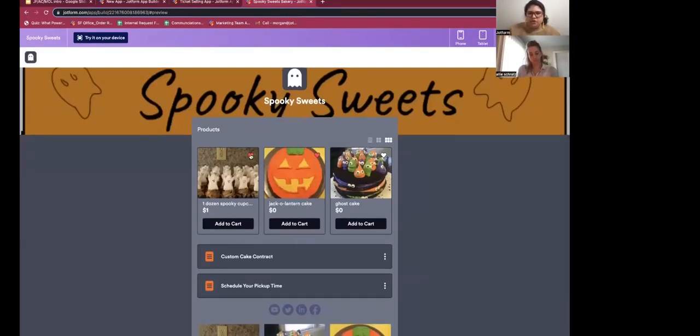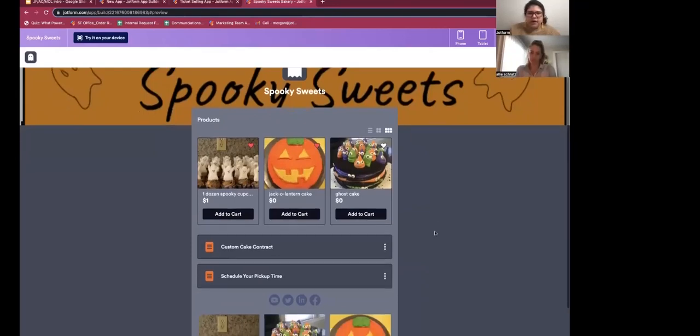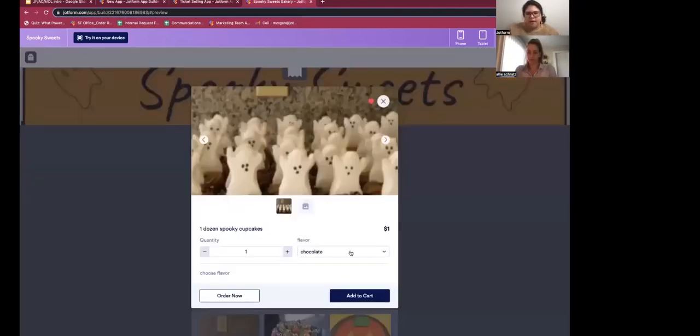So they have the option to favorite any of your products with little hearts in the corner here. They can see all of the products, see the prices. When they go to add something to their cart, a pop-up comes up where they can choose quantity, flavor, etc. if you have those different types of products built in.